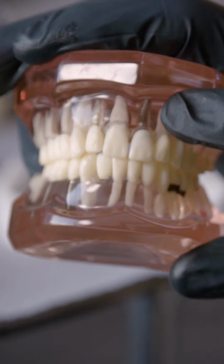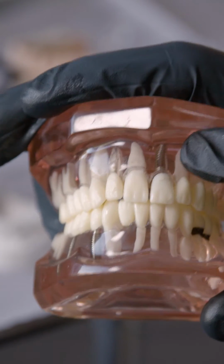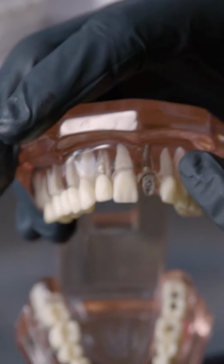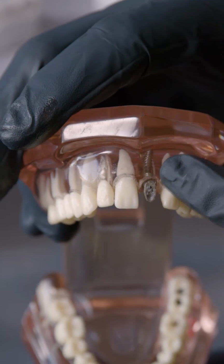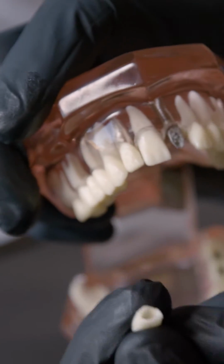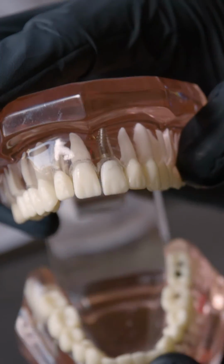Another option for replacing missing teeth is a dental implant. You can see in here there's an implant inside of what would be the gum tissue. And so the implant is placed, and then we place a crown over the implant. So this is the implant that's up in the tooth, up in the gum, embedded in the bone, and then a crown is made to go over and looks like a natural tooth.